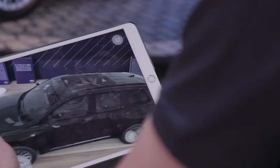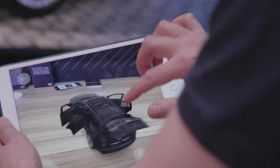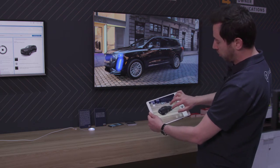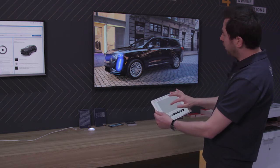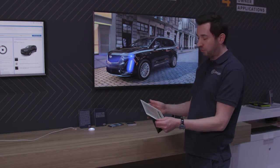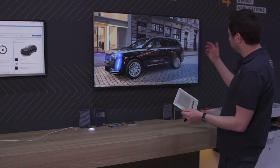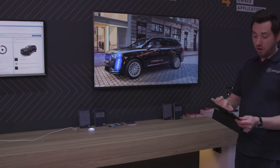I can zoom in, I can make it bigger, and I can even open the doors. So this model is created in real time from the cloud, and matches the exact configuration that I'm currently talking with my customer about. So at the end of this interaction, I think I agree with Darren that he wants to take this car, but he still needs to think about it. And before he goes home, my goal is to give him some kind of takeaway. And that brings me to the next stage of the post-dealership environment.